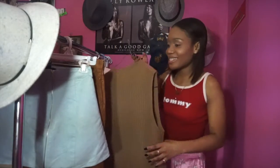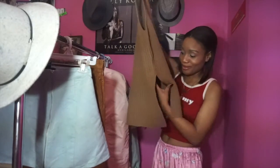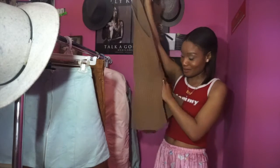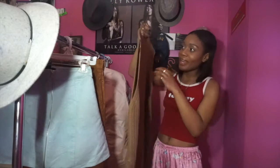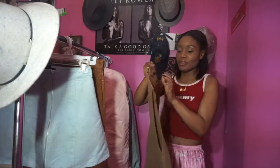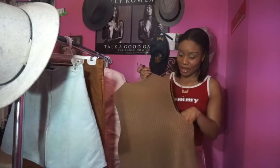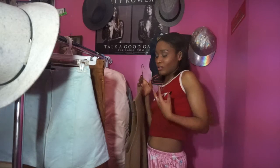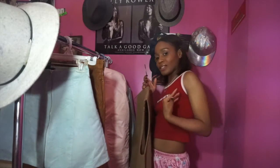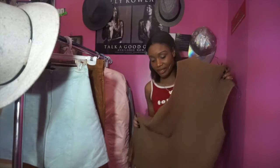Moving on is this knit sleeveless sweater, which has the little rips at the side, which I love. I cannot wait to wear this. I'm so excited. I love that it's oversized, it's long, it's knit sweater material, but it's also sleeveless. I'm gonna wear it without a bra because I think that's so cute, and it's not gonna show too much because it's not too big, so it'll still have the perfect amount of side boob going on. So I'm so excited to wear this.